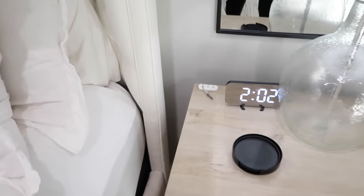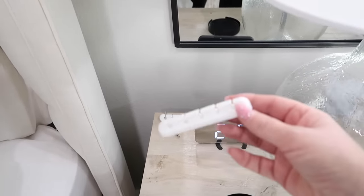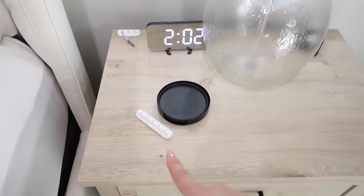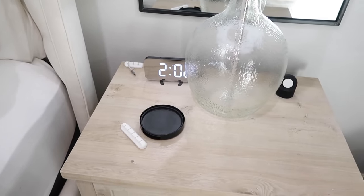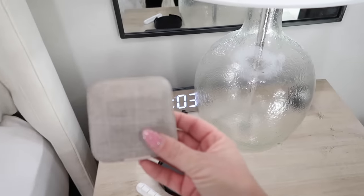And like I said, it comes as a two pack. So that one has three slots and this one has five. And I'm pretty sure they come in different colors, so you can check that out if you need it. And I'll link this and this as well.